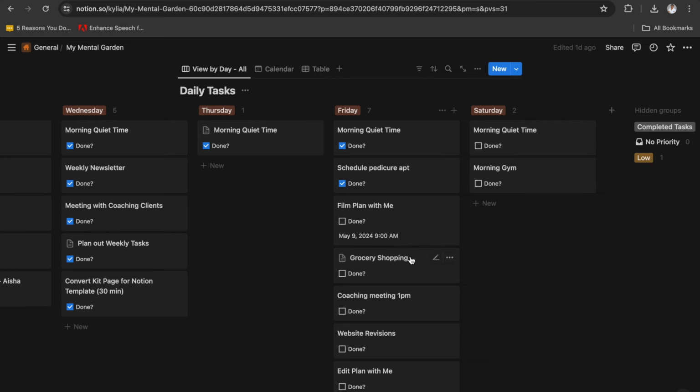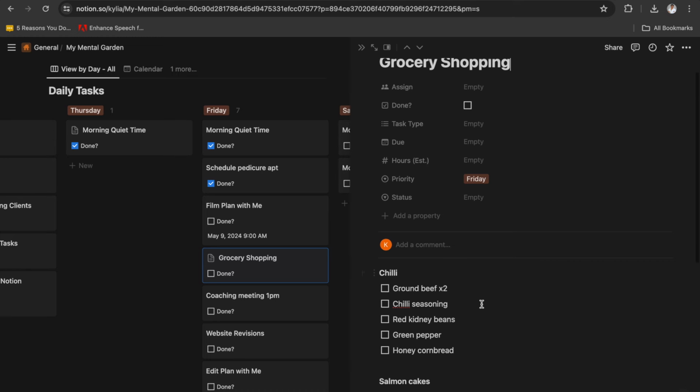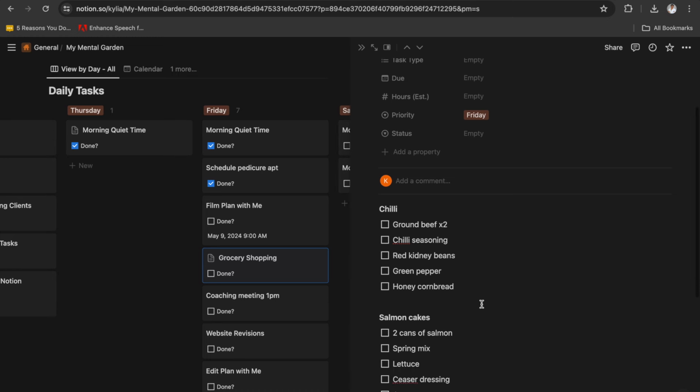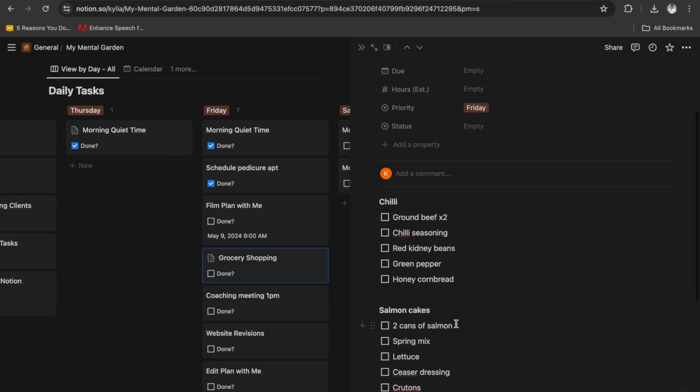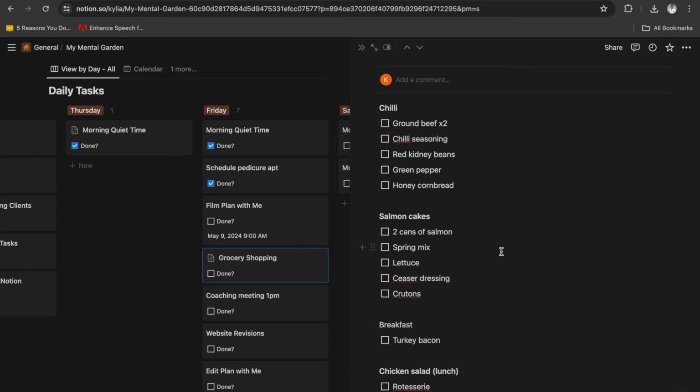So when you click into the grocery shopping, it'll pop up on a side here. And I've been making the same meal preps for a very long time, so I do have a recipe book that's available inside of the Notion template. But for me, I typically just write out the meals I'm gonna eat and then the ingredients that are here. Now, I love this format because I can also use it on mobile. So while I'm at the grocery store, I can just check off everything that I need.